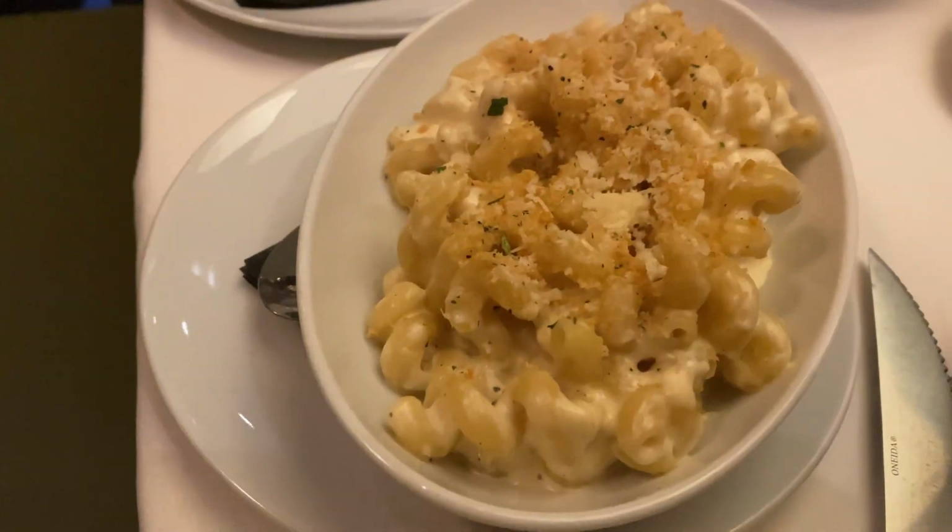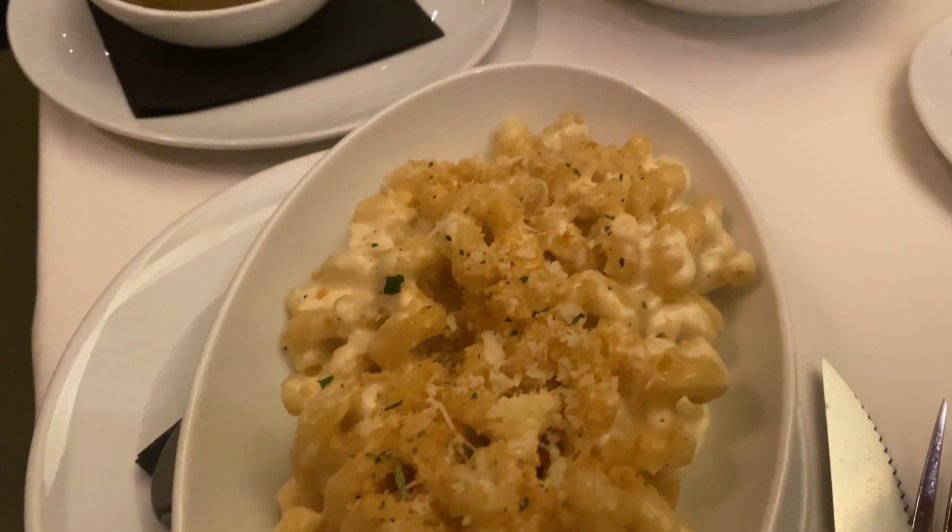Alright, so the first thing I'm gonna try is my mac and cheese. Definitely has like a nice creamy sauce to it. Very Alfredo-y, like Macy said. And then it's baked because it has little crumbles on top of it. Not so bad. Definitely like that.